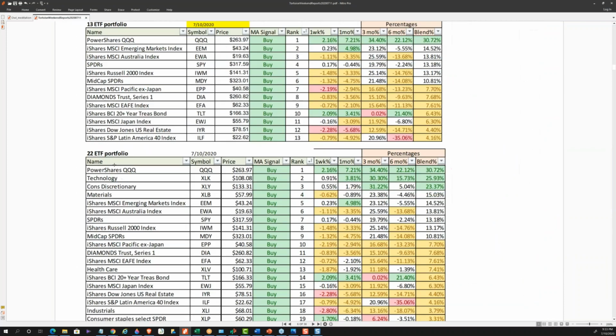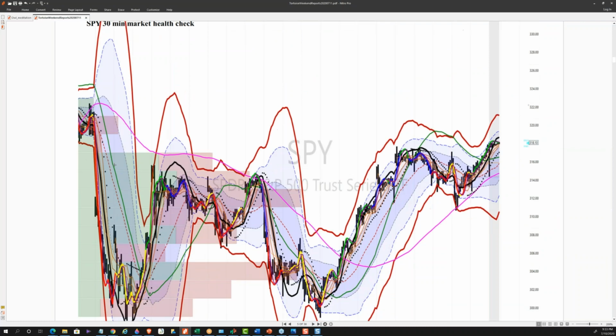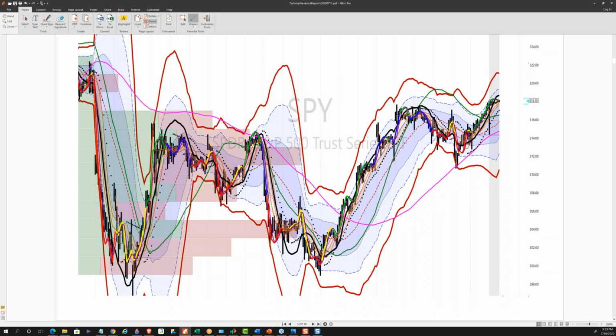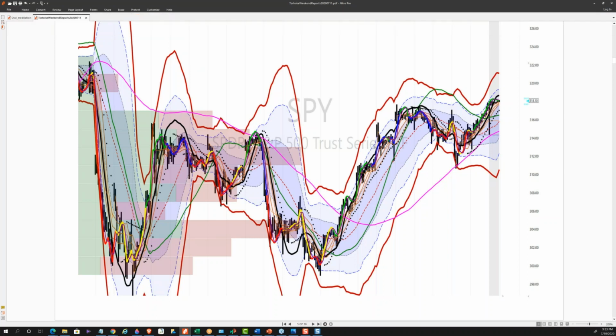We've already seen the daily at length. The 30-minute. This little cluster resolved to the upside, and now it's ready to go. So when these little turning points occur, it behooves us to watch that.